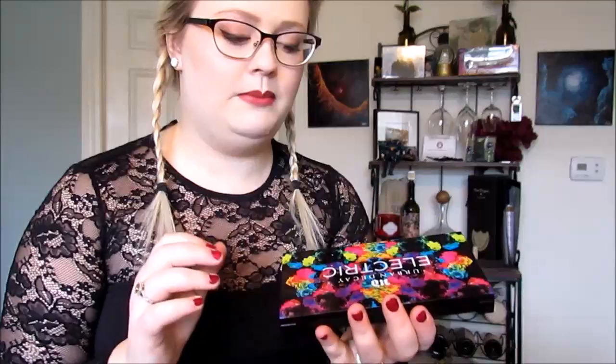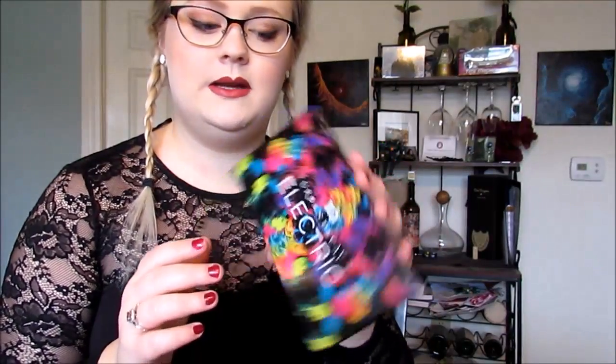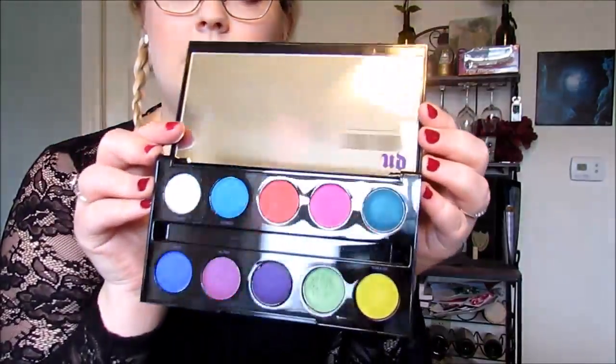So I use these a lot for transition colors. I'm doing very bright and colorful looks on my eyes and want a kind of sheen on top or a sheen kind of blended out. I'll go with this. And that being said, for a very, very colorful palette, I went and picked up the Urban Decay Electric palette. Looks something like this.